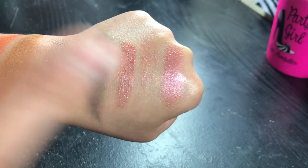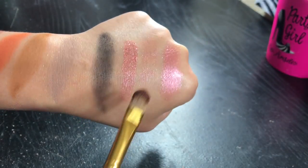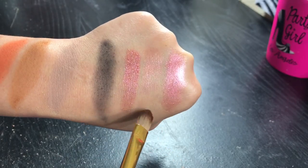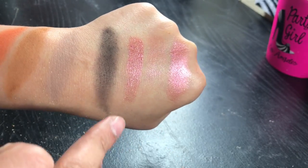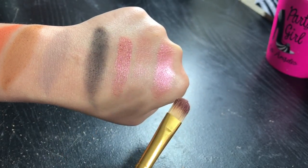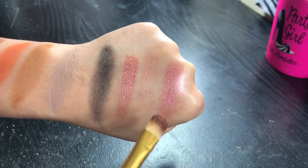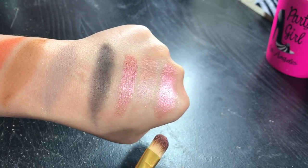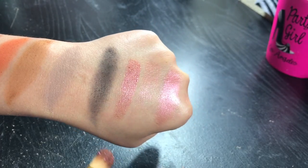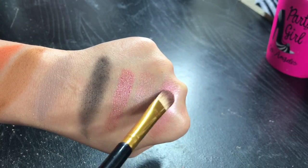So what I did is that first, of course, I grabbed a flat brush because I really want to see what it looks like. So I swatched it like that without a base, so this is what it looks like. I just used my finger as a base. If I try to use a brush with an eyeshadow base, the eyeshadow base that I have used on this one is MAC, and it performs really well as well. So it's not like it's chipping off or anything like that. It's actually secured in place.